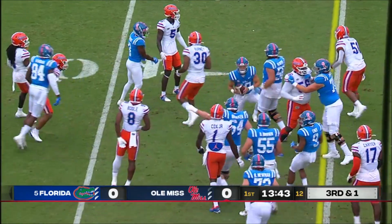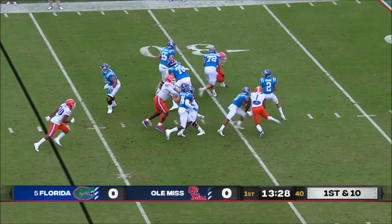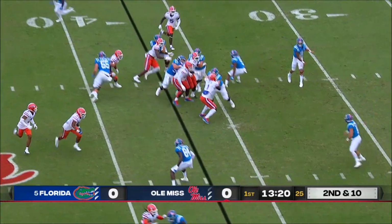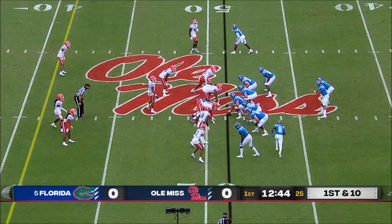And this time Plumlee is going to Matt Corral in the shotgun. As Corral, a little bit of pressure in his face, floated up there. I hope so. He's going to have plenty of opportunities to. Quickly to the other side for Ole Miss.